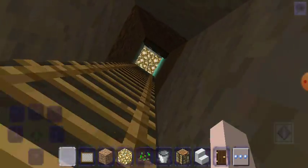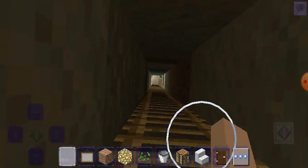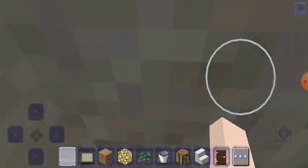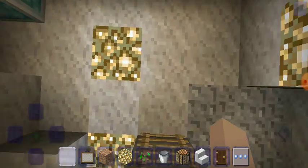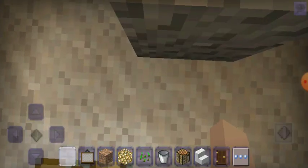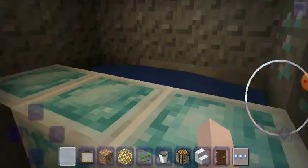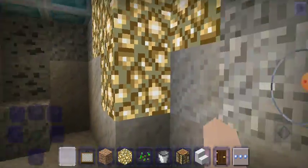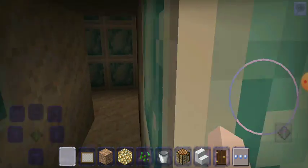Wait, the door. There we go. I just want to jump off. I want to jump off. Anyway, over here is the extra bathroom, just in case I don't have time to make it to the bathroom. Over here is some diamonds.